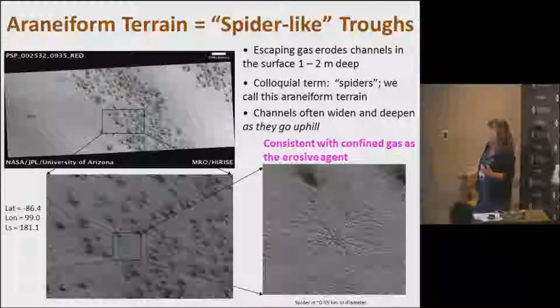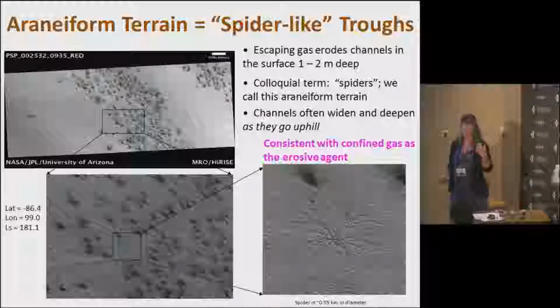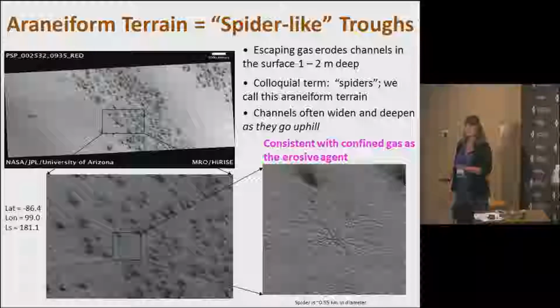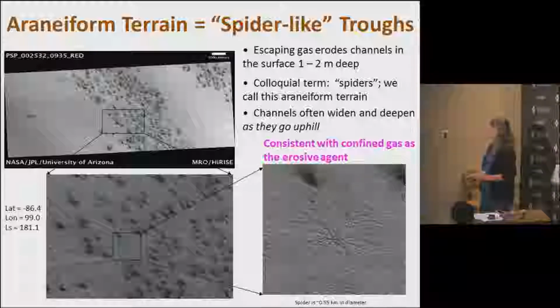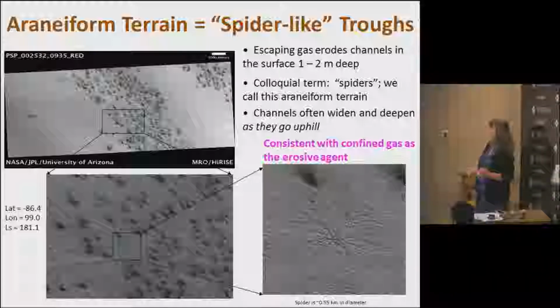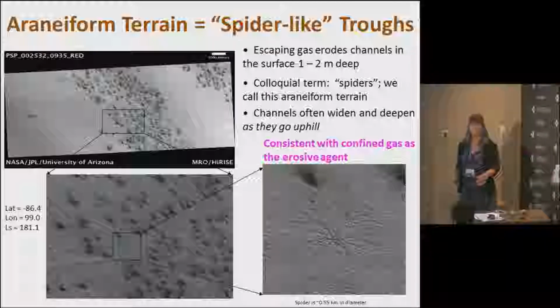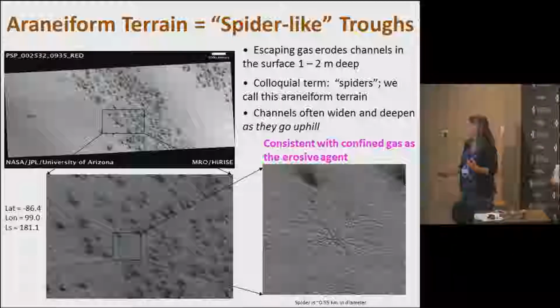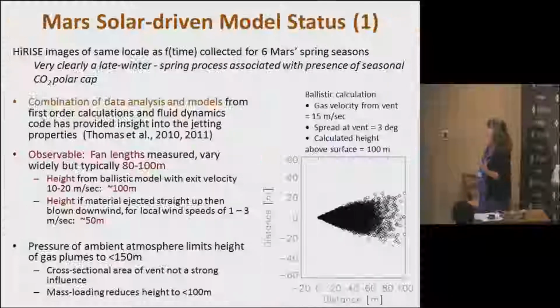This particular one is about 0.5 kilometer in diameter, so these are large structures, but they're not deep. These are channels that are carved into the surface. It's not carved into the ice, it's carved into the surface. They're 1 or 2 meters deep, and the channels can be up to, I don't know, 5 or 10 meters wide. Now the interesting thing, I don't have a 3D, but this is draped over a mound, and these things like to drape over mounds. And so that means that the deep part in the center is actually uphill. And so that sort of erosion, of course, is consistent with confined gas being what's carrying the particles out.